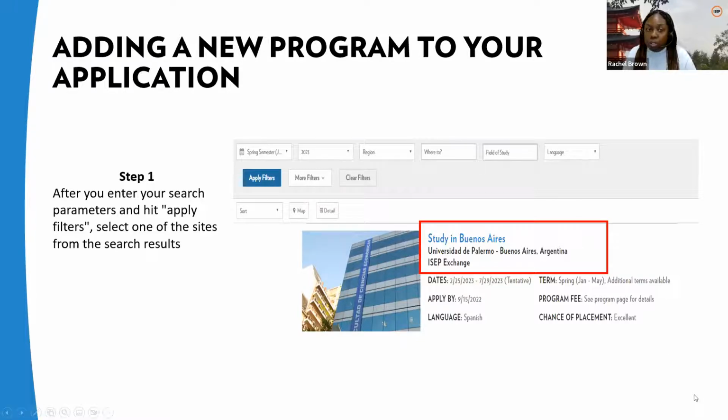Later, we're also going to go over some strategies on what you should look for when you're searching for programs and how to make sure that you have a good list on your application.